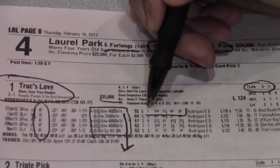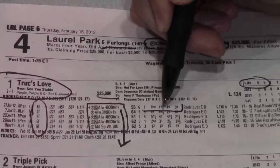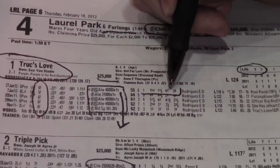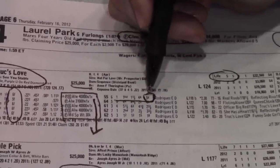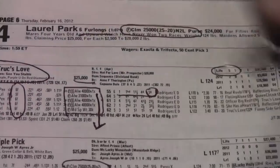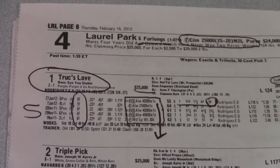So you can see that Truck's Love last time broke first and was leading, still leading by a length and a half at this point, and then faded later in the race, was 4th beaten 4 lengths, and then finally 5th beaten 8 lengths at the finish. So this horse went from the lead and tired at the end. This is obviously a front-running speed horse. I denote him with the letter S for speed in my past performances to tell me that that horse is going to show early speed. Other people use different abbreviations and different denominations for the running styles.